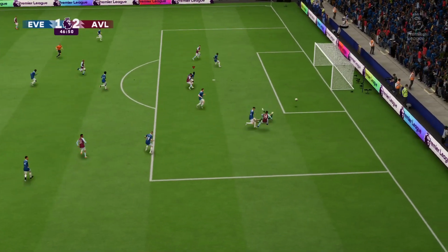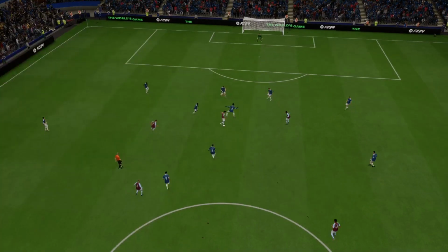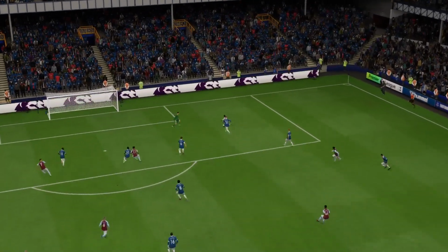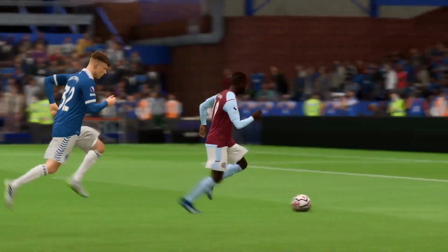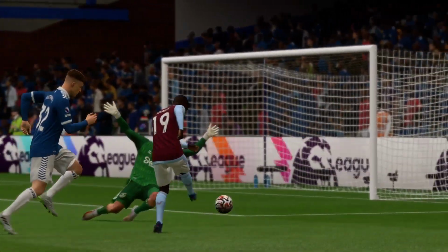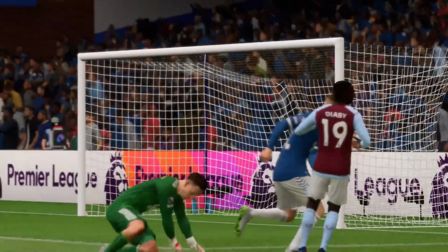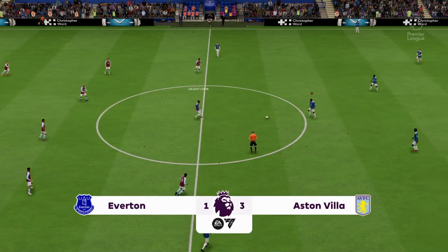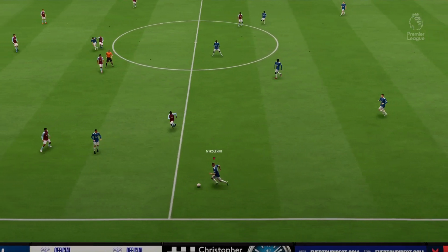A real opening now. Gives them a buffer. Well, we can take another look now. It's wonderful interplay between the two of them to start the move. But the keeper should do better at his near post. That's gone in far too easily. That's not good goalkeeping. So there it is. 3-1, the current scoreline here.